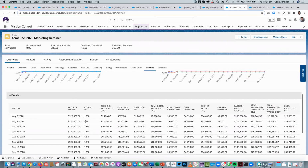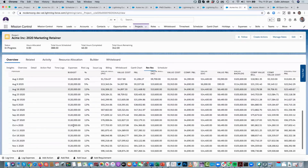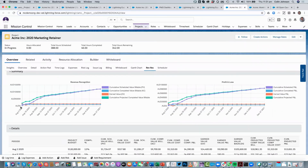So I can see the detail of when we're expecting to be recognizing the revenue throughout the duration of the project. And as I say, obviously, throughout August and September, we're invoicing 10,000 a month, but you can certainly see that we don't really hit that point until much later. So it gives you an indication of how you'll be burning through the work and how that will be resulting in revenue recognition.